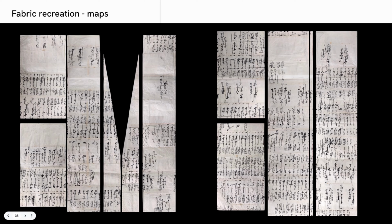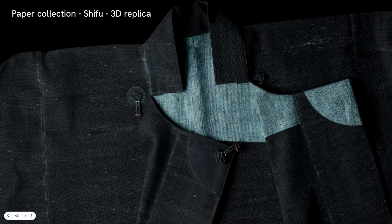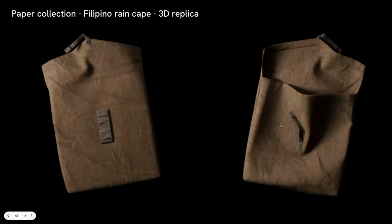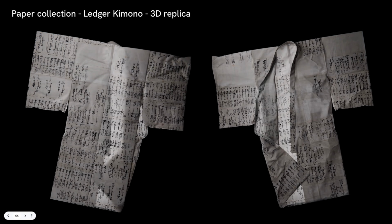So the accuracy is about 95%. Here are some images, but you can also see it in our website. This is the quality that we aim for. This is the ledger kimono.